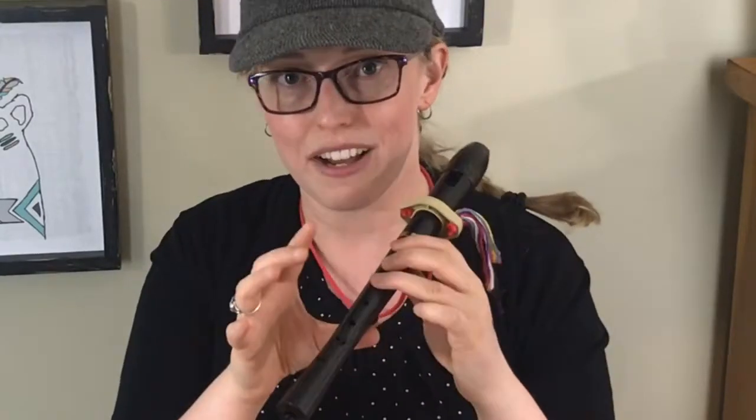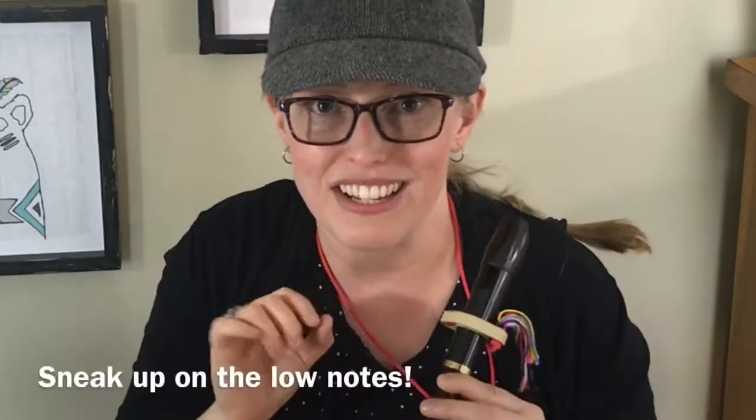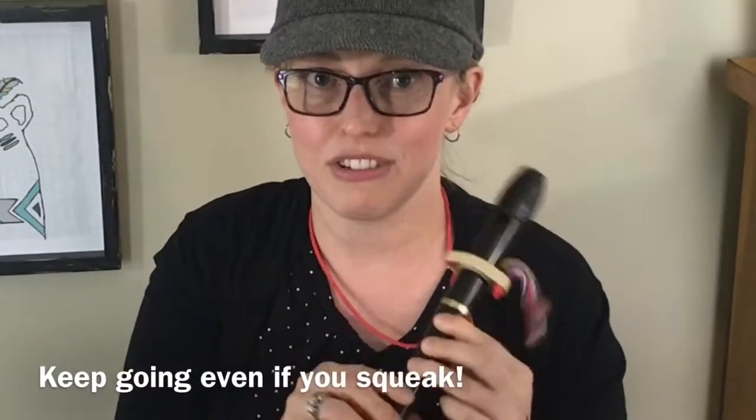The other thing I need to tell you is as you go down the hidden staircase, it's like it gets darker and creepier and it gets easier to squeak. So you're going to have to blow softer and softer and warmer, and you kind of sneak up on those low notes. If you squeak, you just keep on going. Today is about training your fingers more than getting every single note perfect.